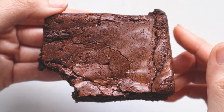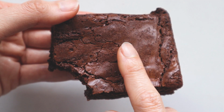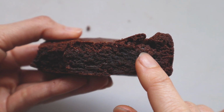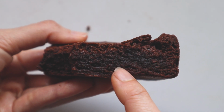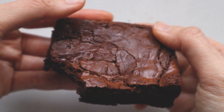So this brownie basically has three things that I really like about it. One is that nice glossy brownie sheen on top that a lot of people look for. You've got a nice meringue layer that's crunchy on top and has a nice crisp to it. And below it you've got a soft fudgy layer. And if you let it sit overnight, this actually starts to turn slightly chewy, which I really enjoy the texture of.